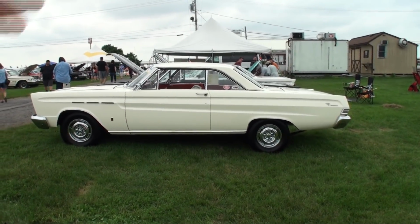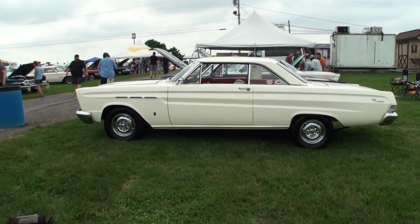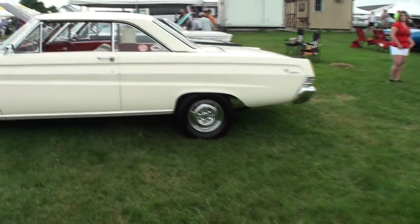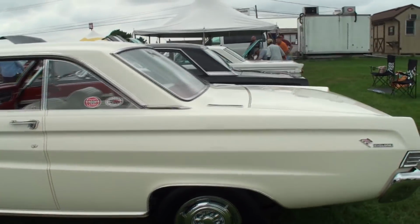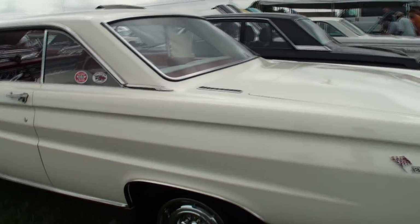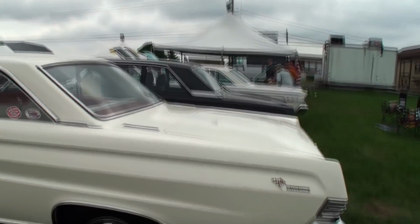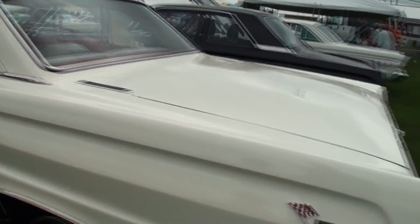It sits a little higher for the handling package on it. It had a beefier spring. Comets were known for sitting down in the tail, but with the heavier suspension on the Cyclone, it set up. So when you put it on level ground, this angle here kind of pushes up. Yes, so it gives it this wedge look.